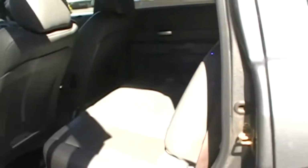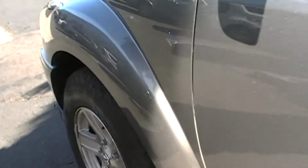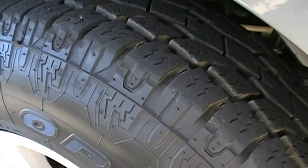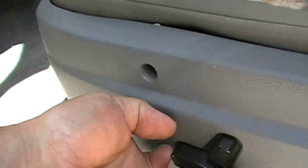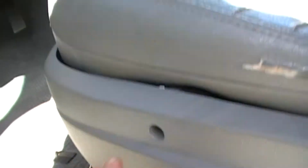Give you a close-up of the front tire as well. Actually, the front tire is in better shape than the rear tire. You see it has power seats. Put on my seatbelt here, we'll go for a quick ride. I want to show you how nicely the car shifts.